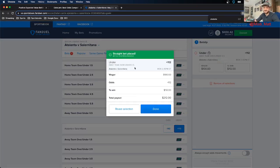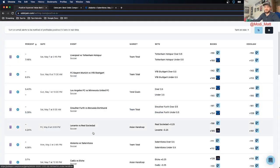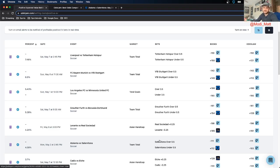Salernitana, however you want to pronounce it, to go under 0.5 goals. This match is going to be played on May 2nd, so I have to wait on this one a little bit. But one thing I love seeing regarding my bets is the no vig true odds, the price a bet has to beat. So I already locked this one in, but if I wanted to see the no vig odds, right?